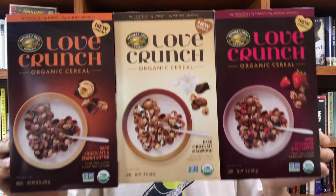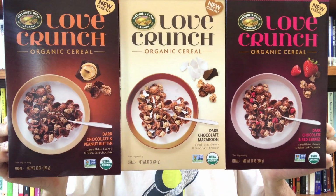Under this brand, they currently have 3 different granola bars and 6 different granolas. Aloha Blend, Apple Crumble, Chocolate Cinnamon and Cashew, Dark Chocolate Red Berries, Dark Chocolate Macaroon, and Dark Chocolate Peanut Butter. Now those last 3 flavors have been turned into boxed, ready-to-eat cold cereals, like you can see here. Let's take a look at each one.